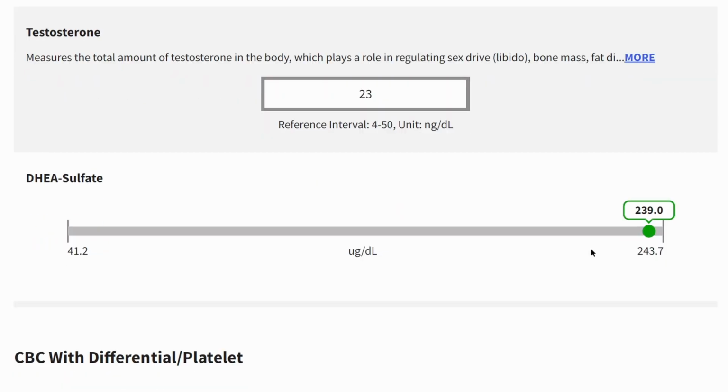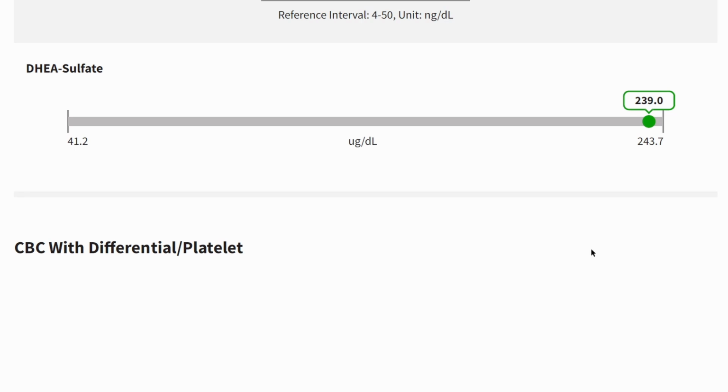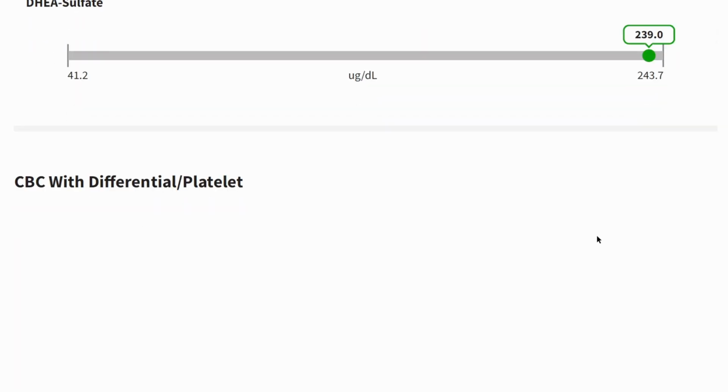I've mentioned in other videos that if your DHEA is high, it could come from some skincare products. So read the ingredients and all the stuff you're using if your DHEA is high.